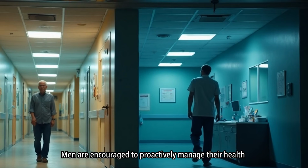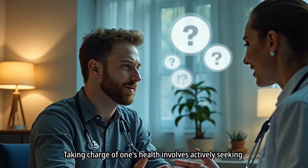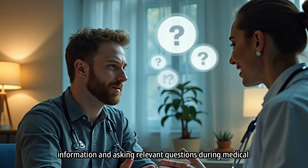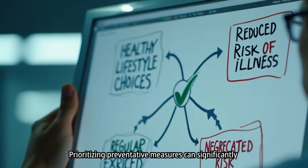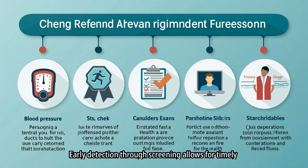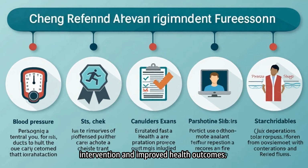Men are encouraged to proactively manage their health through regular checkups and screenings. Taking charge of one's health involves actively seeking information and asking relevant questions during medical consultations. Prioritizing preventative measures can significantly reduce the risk of developing serious health conditions. Early detection through screening allows for timely intervention and improved health outcomes.